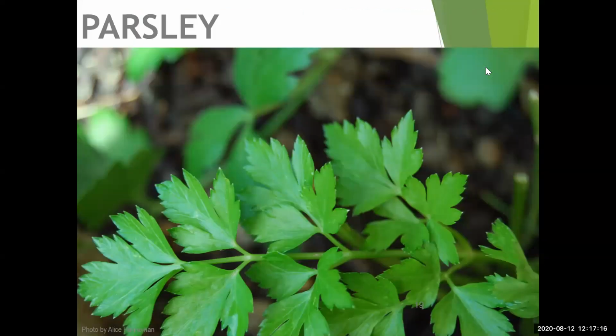Okay, this is parsley. Curly leaf is the most common type of parsley grown, but you can plant both flat leaf and curly leaf parsley now. It's a cool season vegetable, and you can plant it anytime. I did have some growing through the summer, but it was a little tricky. It wasn't a big fan. So this is a good time of year to get it started from seed. You can also start it later from a container plant.